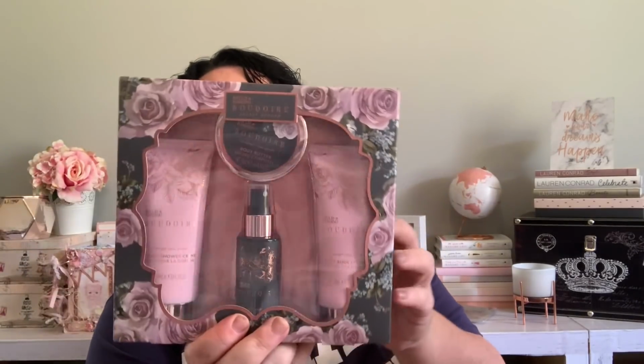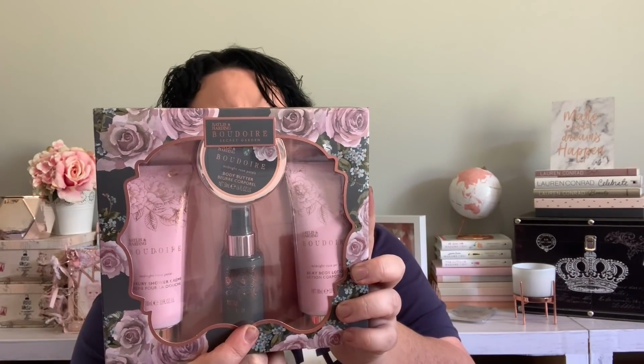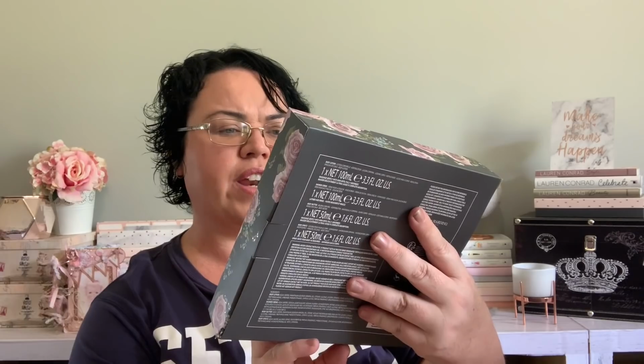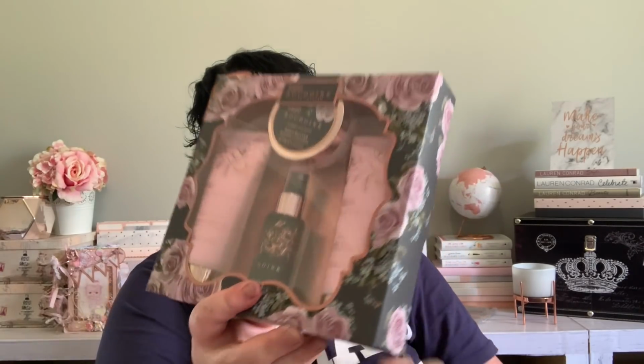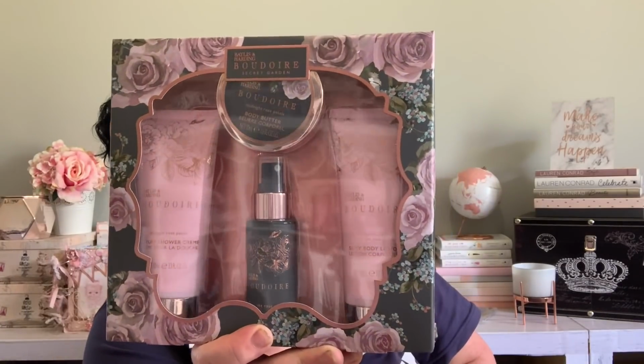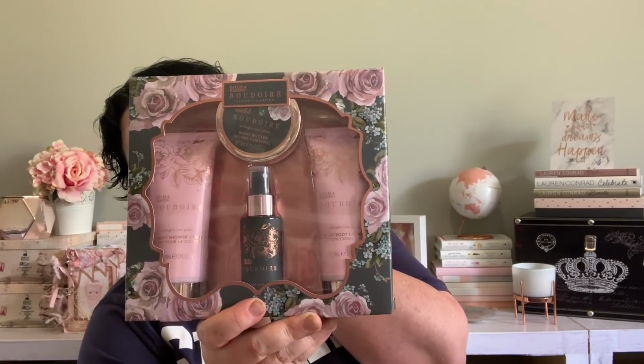The next thing I got from Big W was this little gift set. We've got a body lotion, a shower cream, a body butter, and a body spritz. And I don't know what the fragrance is. It says Midnight Rose Petals. So I haven't smelt it, but the packaging looks quite pretty. So I really like that. And I think that was $10.